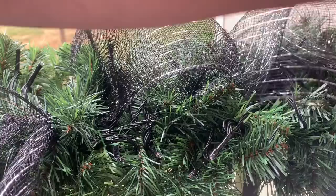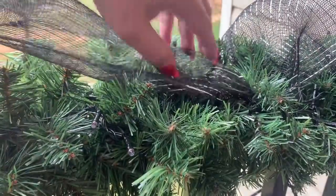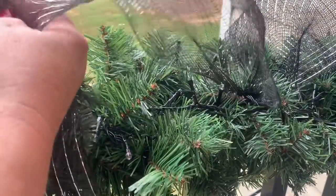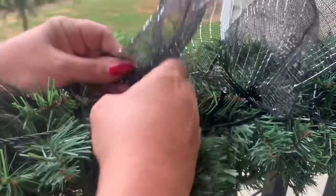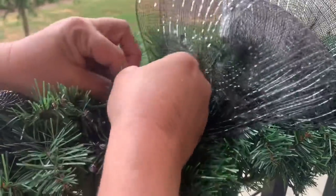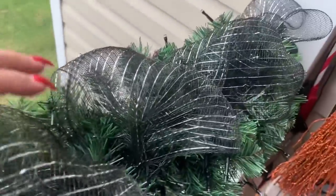Now, some people zigzag it if you want. I'm gonna be adding stuff, so I really want to cover a lot of this one. Again, gather some, push forward, and then lay it down, and then put it between two ties, and then twist. And you can see, and this is what it's starting to look like.